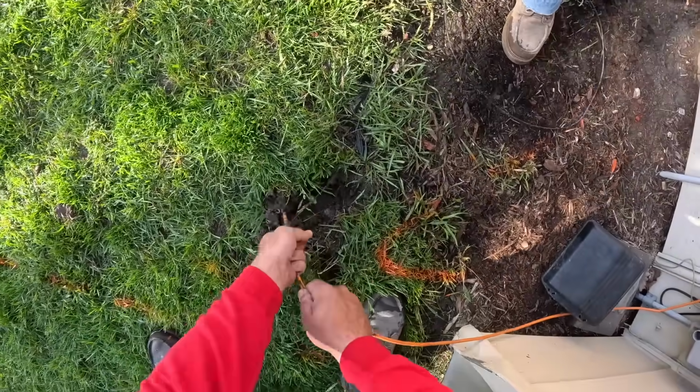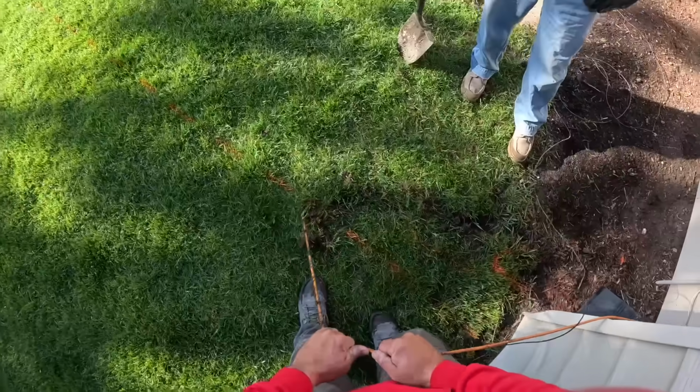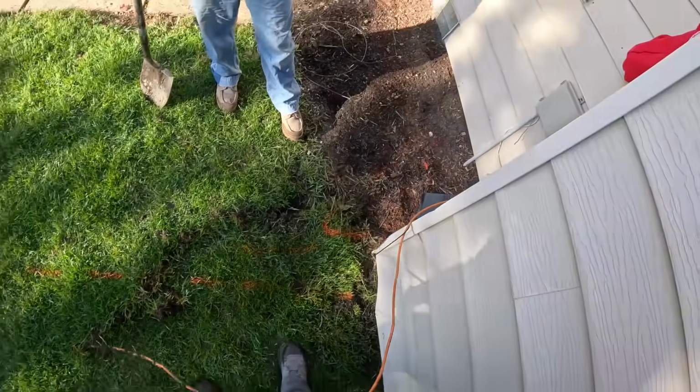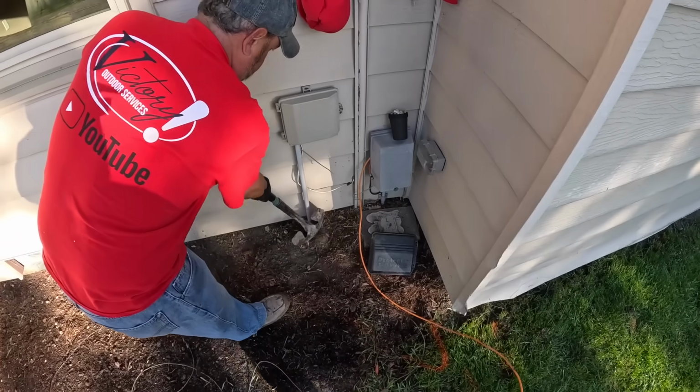Watch out! This way or two we got to be careful of. This is for the doggy. There we go. That way. There we go. There you go. We just got to be careful we don't damage either one of these. Yeah, probably another one under there somewhere. We should check that out.